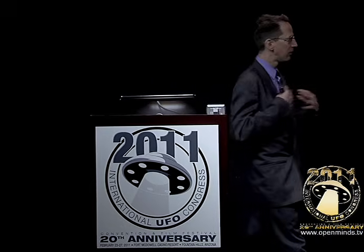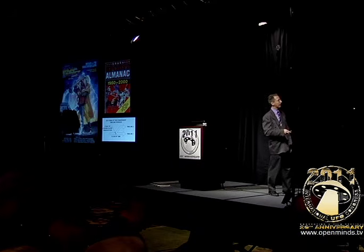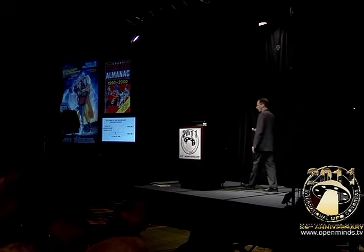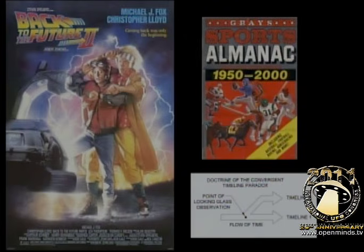Now, when we talk about time travel and the doctrine of convergent timeline paradox, in my assessment there is no better illustration of this concept than the movie Back to the Future 2. They talk about this in that movie. Just to illustrate this, on the bottom here we've got something called the flow of time, representative of the bottom arrow or timeline 1. That's the timeline we're on.